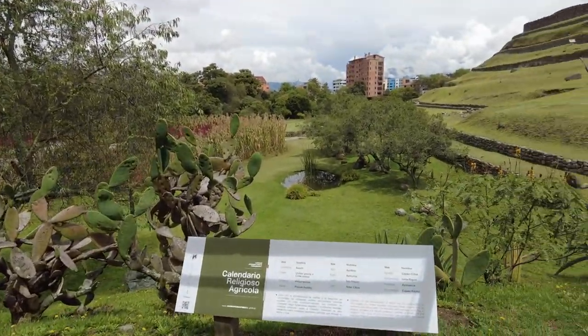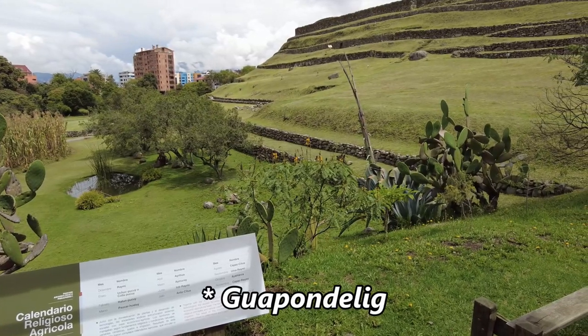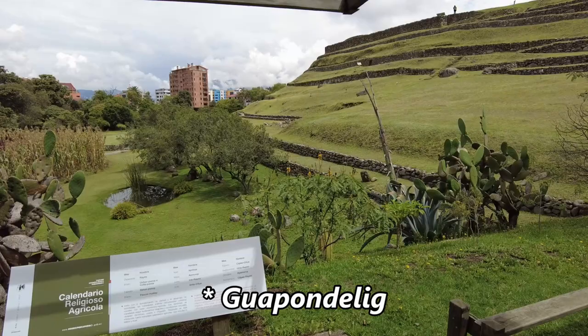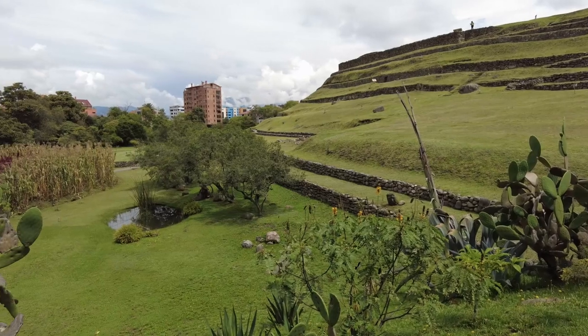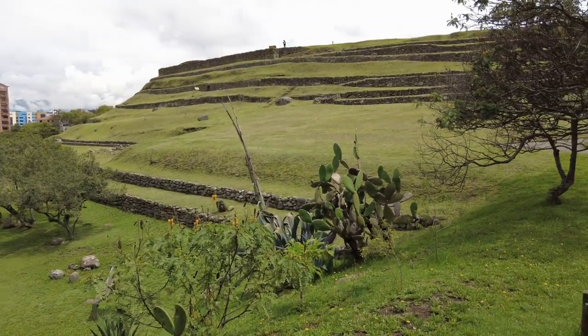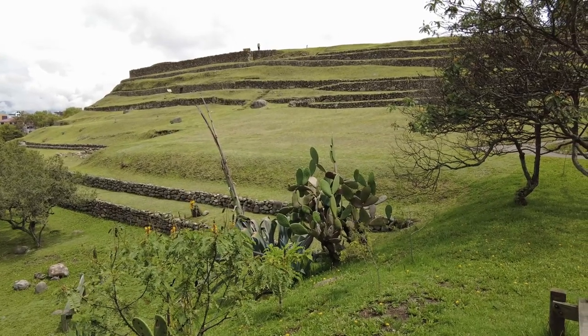And before that, it was Huapolendig. I might get that wrong. If it's wrong, I'll put the right one in the subtitles, I swear. But basically, when the Spanish arrived here, a lot of it had just been destroyed, and a lot of other Inca settlements in Ecuador, the Inca had destroyed them, gone scorched earth.